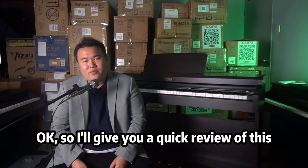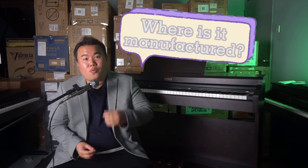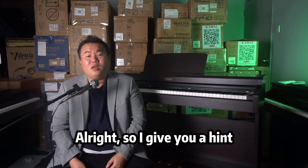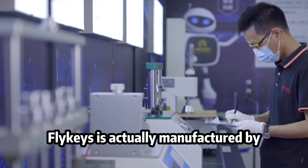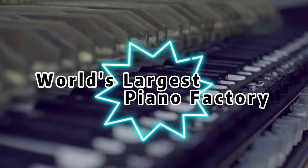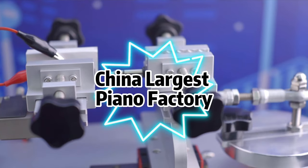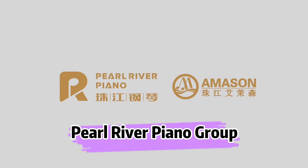Alright, so I'll give you a quick review of this, and also let's just get started with where it is manufactured. I'll give you a hint. Flykey is actually manufactured by one of the world's largest piano factories, and also China's largest piano factory, which is the Pearl River Group.